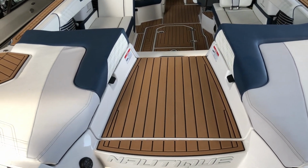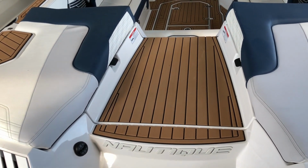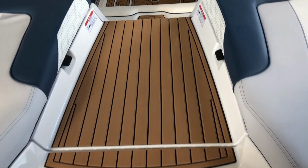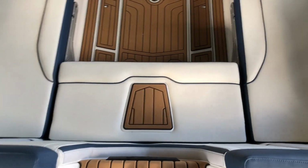Welcome to the interior of the boat. Again, the color is admiral blue, white, and then we did add a little frost gray. Nice walkthrough, easy to get in and out. More sea deck, so you don't step on your cushions.